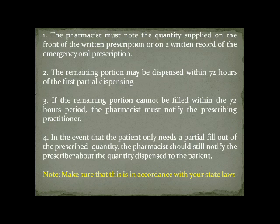But here there's an exception. In the case of an emergency phone call for a C2 prescription, the pharmacist cannot dispense a partial fill. For instance, if the doctor called in for 10 tablets of morphine sulfate and the pharmacist has only 5 tablets in stock, he or she will inform the prescriber that he can only fill a prescription for 5 tablets of morphine.